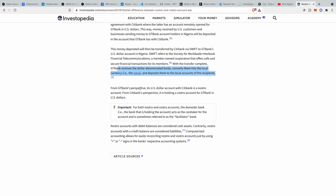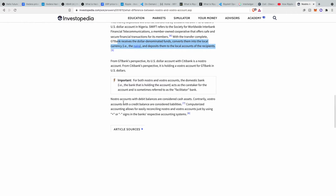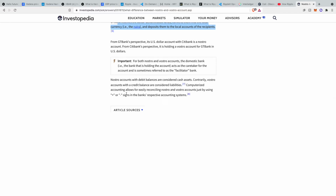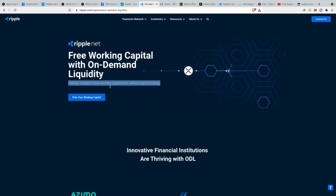So from GT Bank's perspective, its US dollar account with Citibank is a Nostro account. From Citibank's perspective, it's holding a Vostro account in US dollars. So for both Nostro and Vostro accounts, the domestic bank, the bank that's holding the account, acts as the caretaker for the account, or sometimes the facilitator. Nostro accounts with debit balances are considered cash assets. Contrarily, Vostro accounts with a credit balance are considered liabilities. Okay, we're good with that. So we know what that is now. And basically, that's what we're talking about.